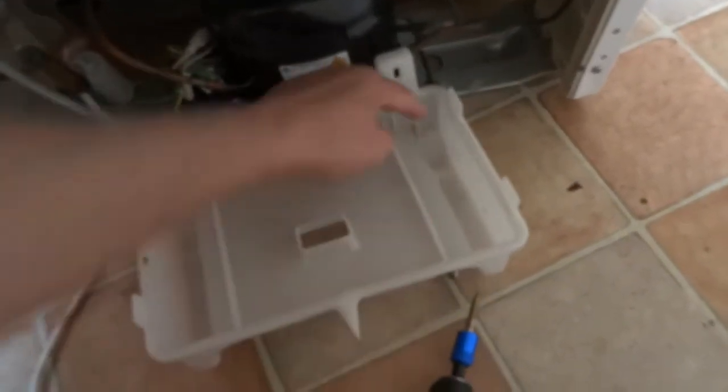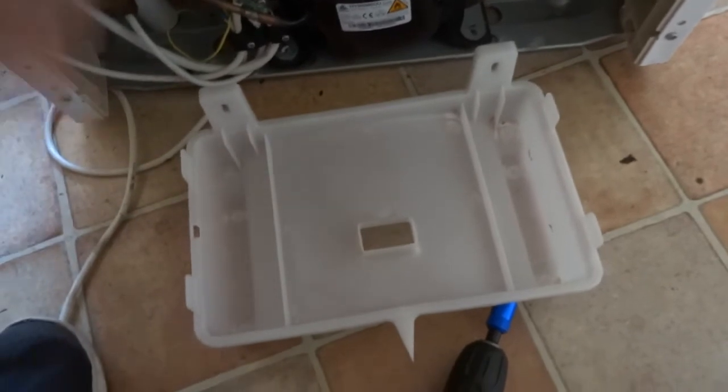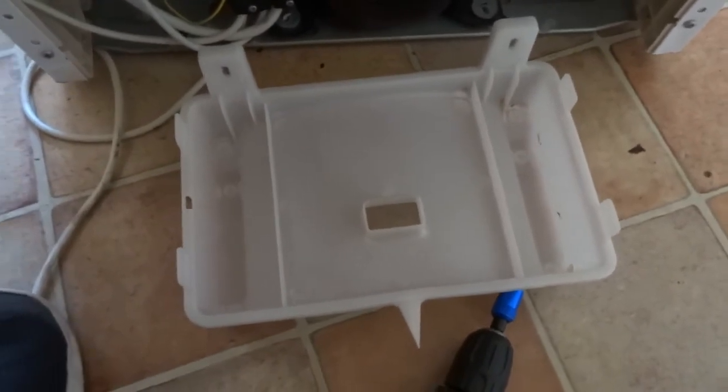I've already cleaned this one out. It's got some water in there, look. And it just smells a little bit still, so I'm going to clean it out again. But this was full of sour milk. And it was obviously boiling up off the compressor heat and making a horrible smell. So that's it, just try that.